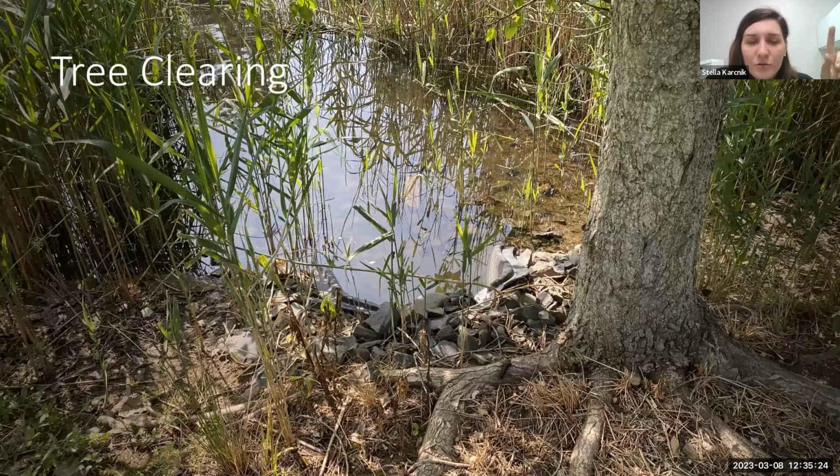And tree clearing, you are not supposed to be just willy-nilly getting rid of especially very large trees that are doing a lot to absorb the water and hold the plants down. And I don't think I have a slide for this, but generally you're not supposed to do this, and you've probably seen signs for it in parks: pet waste, and feeding wildlife like geese. If you're feeding the geese, they're going to leave their waste, and that is a major source of pollution to stormwater.